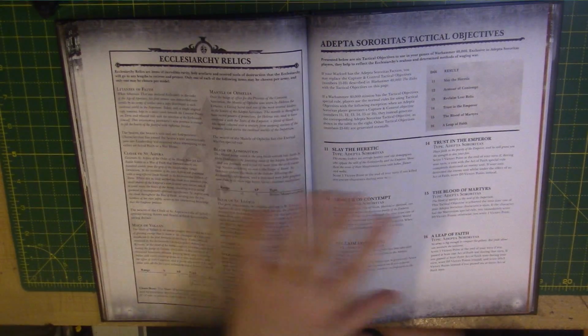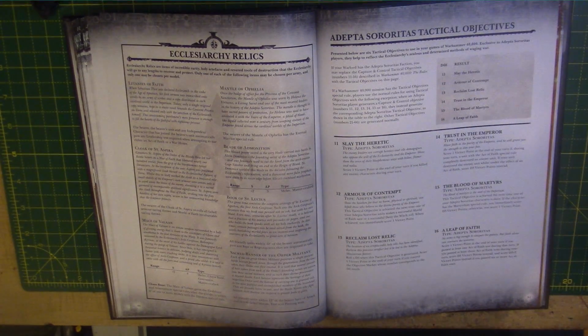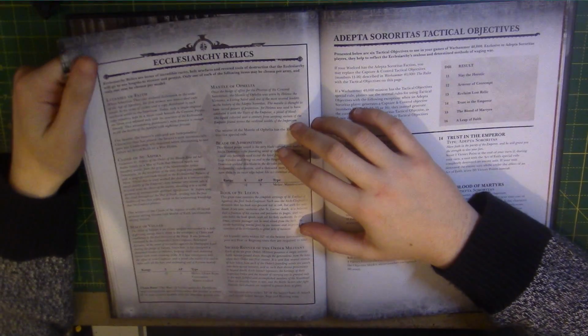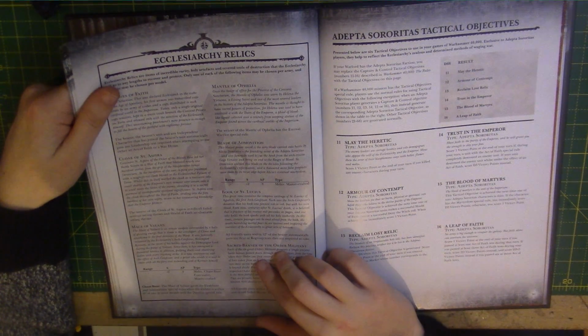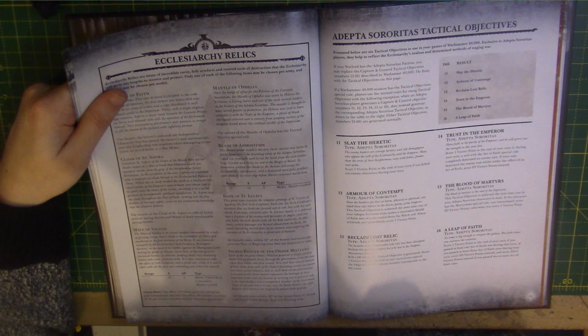And there are relics and tactical objectives. I won't really look at the tactical objectives because they're not the most exciting thing. I want to try and keep this video short, but we'll see. Anyway, I'm going to read through their relics. So first, the Litanies of Faith. The Bearer's unit and any independent character that has joined the Bearer's unit automatically pass any leadership test required when attempting to use either an Act of Faith or a War Hymn.